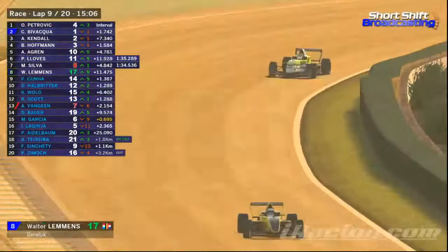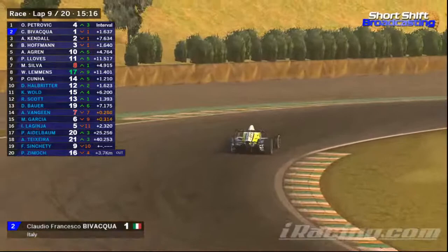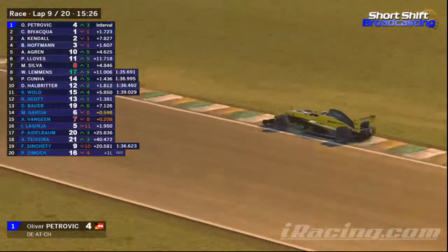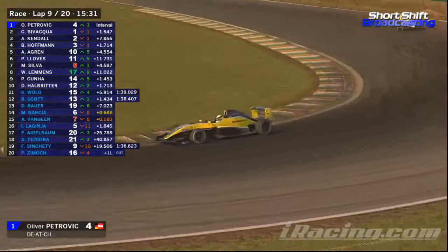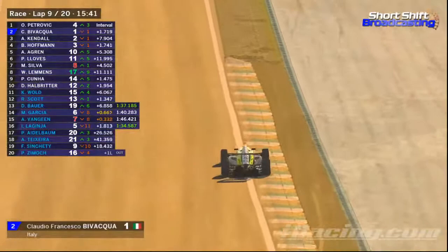Bivak is now gaining a little bit, it looks like, on Petrovic, although his last time was a tenth slower than Petrovic, but he is under 2 seconds, a little bit better than he was before. So let's see if we can see what's going on with Petrovic here. It looks like he's still running strong. He takes the curbs. The curbs on Interlagos are pretty good to take. They don't really upset the car that much. Bivak, 1.6, 1.7 seconds behind the leader.